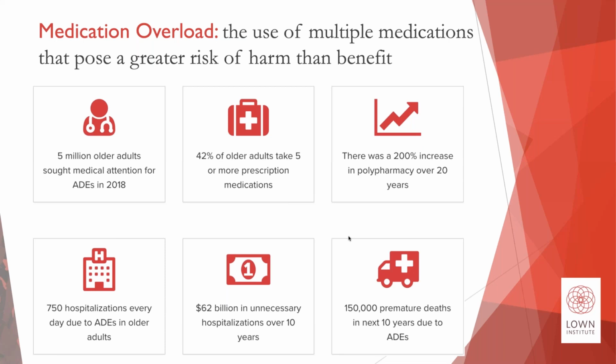So you can think of polypharmacy as a risk factor for many of the outcomes that you're looking at on this slide. But it's not necessarily causing it. A person can be on 5 appropriate drugs and be doing just fine. It's really kind of a red flag. And medication overload, in our terminology, refers to the situation when a patient is on multiple medications, one or more of which may pose a greater chance of harm than benefit. So there's no strict cutoff for the number of medications that becomes harmful or overload, but it's very clear that the greater number of medications the patient is on, the greater the likelihood of harm, including serious, even life-threatening adverse drug events.